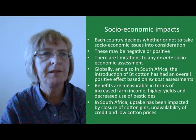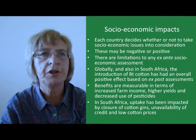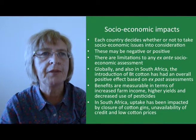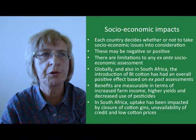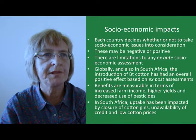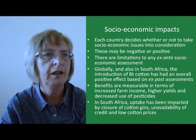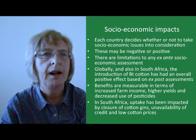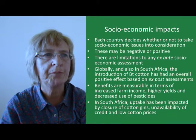However, now that Bt cotton has been introduced in many countries, including South Africa, there is a growing body of ex-post data concerning socio-economic impacts. Globally, and also in South Africa, the introduction of Bt cotton has had an overall positive effect based on ex-post assessments. The benefits are clear in terms of increased farm income, higher yields, and decreased use of pesticides.